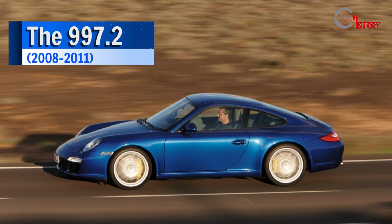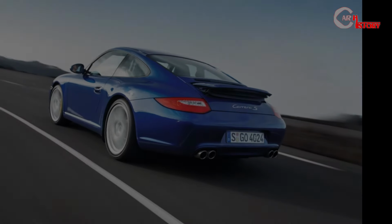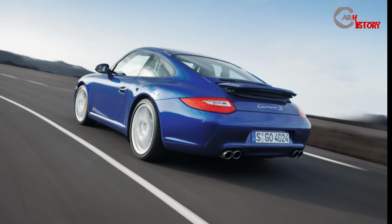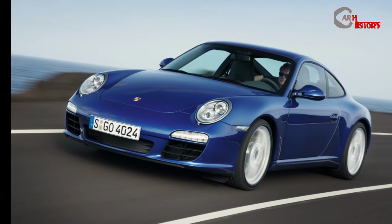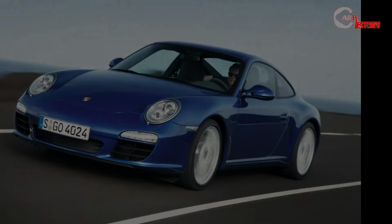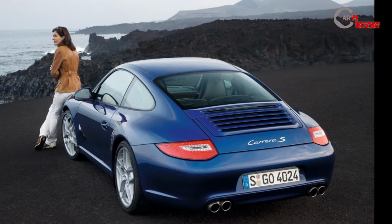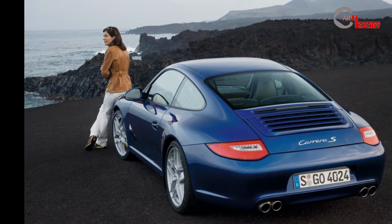The 997.2, 2008 to 2011. The looks barely changed, but there were bigger changes afoot underneath them for the updated 997. More efficient direct injection engines marked the first nod to more environmentally caring 911s, while the PDK twin-clutch gearbox arrived. Immediate response wasn't rapturous, but after Porsche fitted the double clutcher with proper paddles, its appeal over the clunky old Tiptronic automatic was clear.